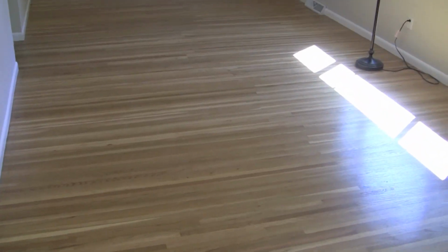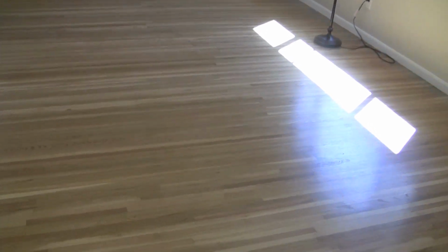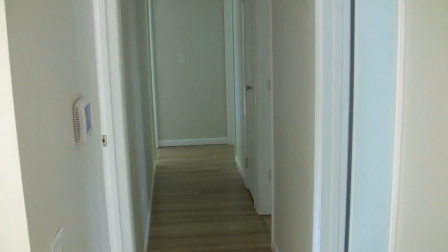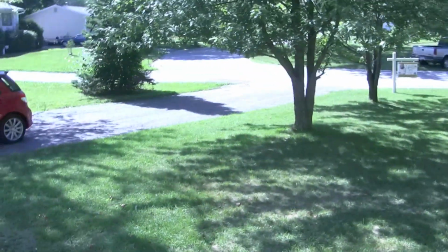So again, there's the new tile floor. Original 1964-65 hardwood that was almost in pristine condition because it was carpeted for so many years. Down the hallway, in the bedrooms. Now that I've taken up almost half an hour of your time, I think we'll head out, close the door, and say farewell to this place.